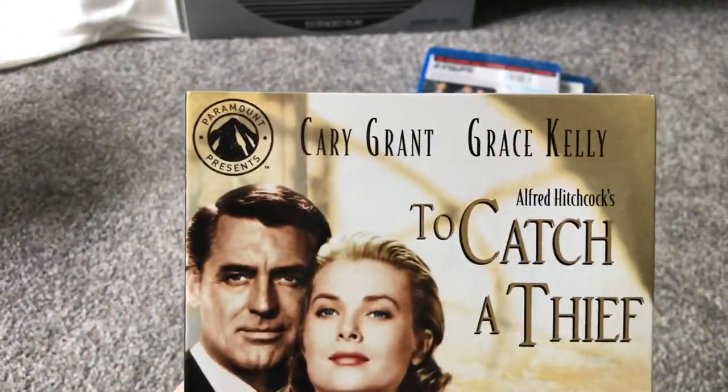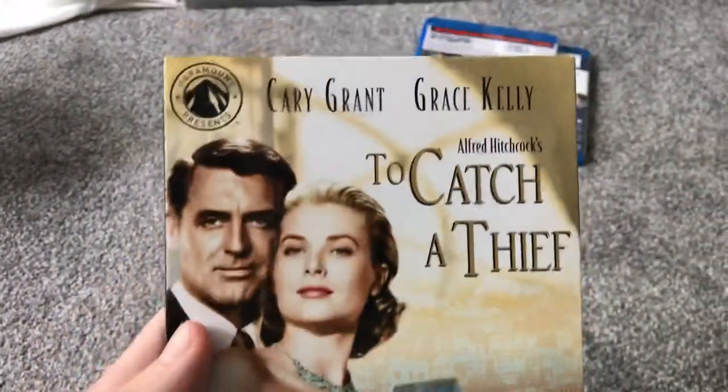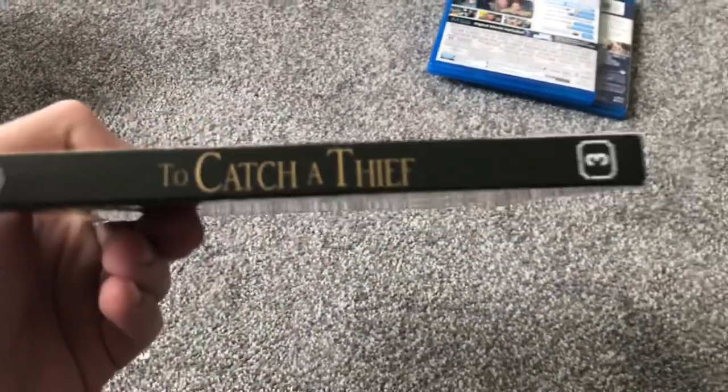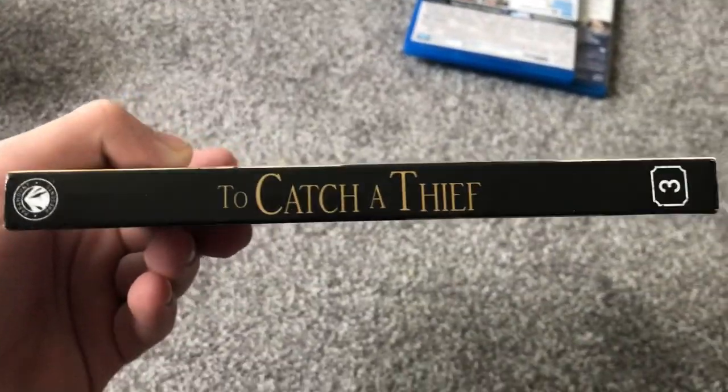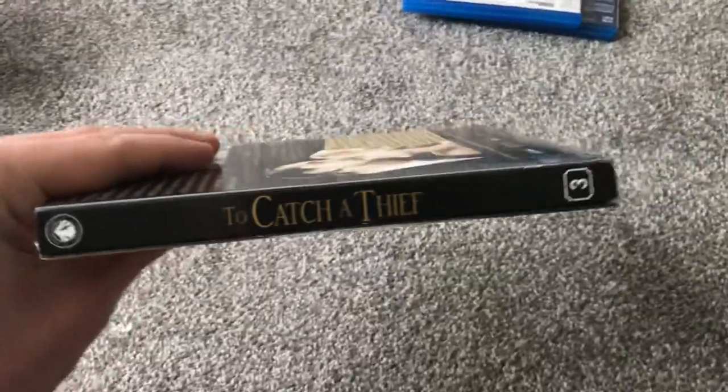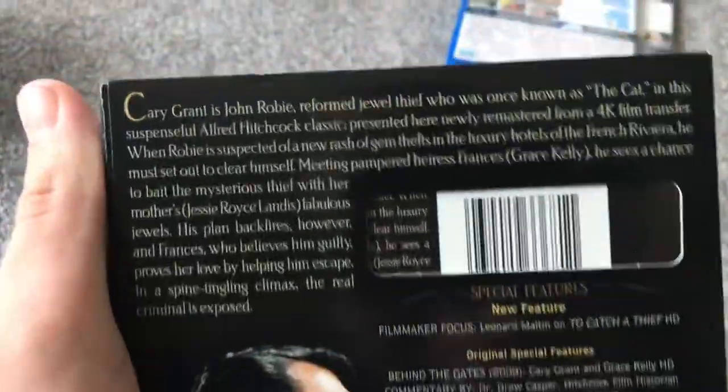And this last one I got from Amazon is a Paramount Presents Blu-ray collection series. My first Paramount Presents Blu-ray I have. Had this on VHS, but the VHS was kind of damaged, so I had to get rid of it. But now I got a replacement copy, which is the new Paramount Presents Blu-ray series. This is number 3 in the collection.